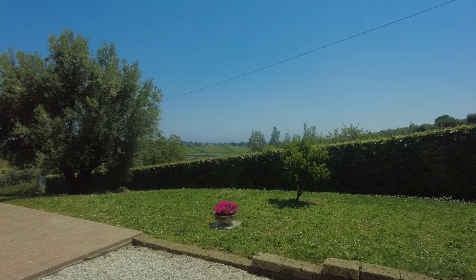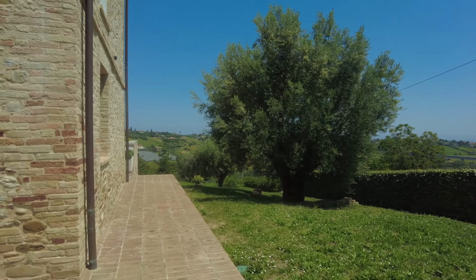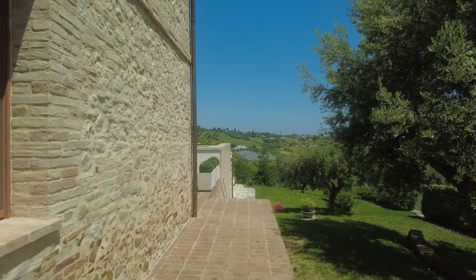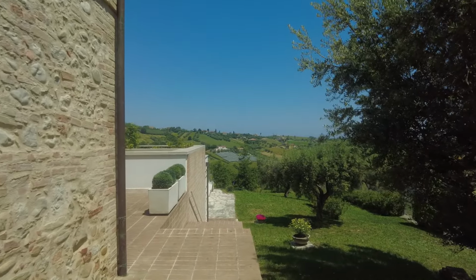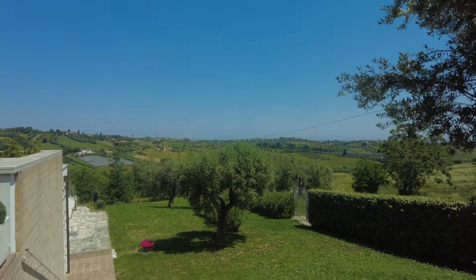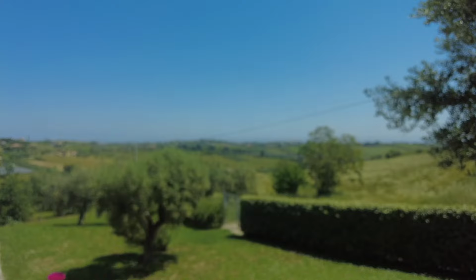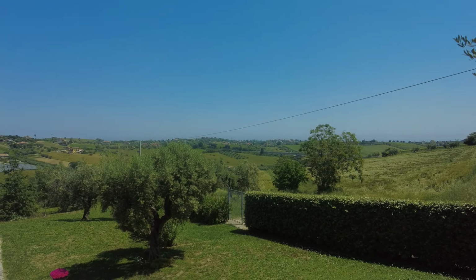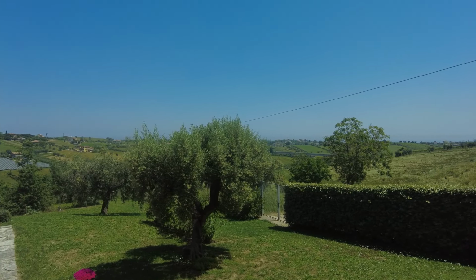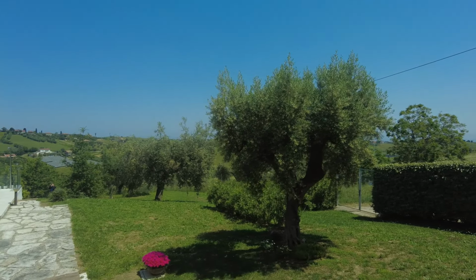Also on the outside, as you can see, beautiful, relatively isolated. I mean, close to the main cities of also Giulianova, Teramo, but in the calmness of the countryside. I don't know if you can see there, it's the highway, the A14, one of the major highways of Italy, so it's really close to any major road. To go to Marche, Bologna, down in Pescara.